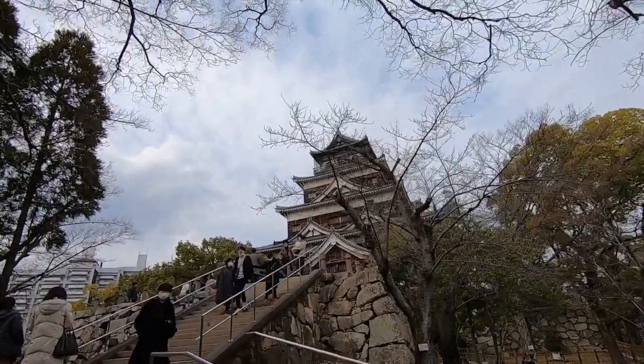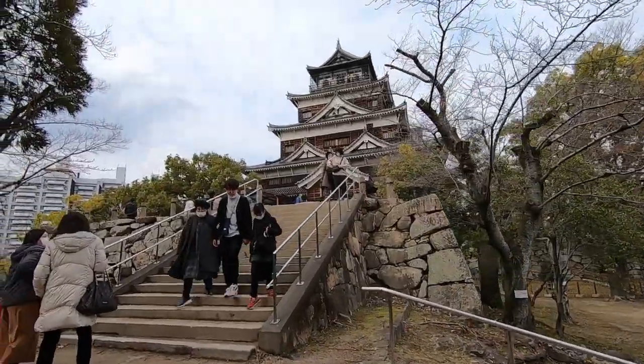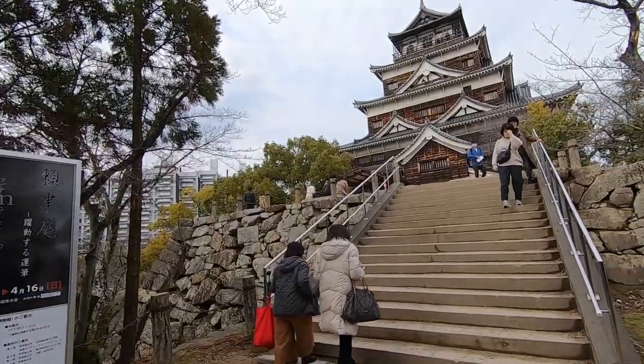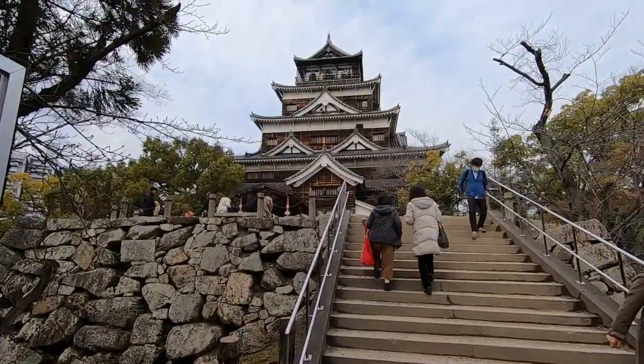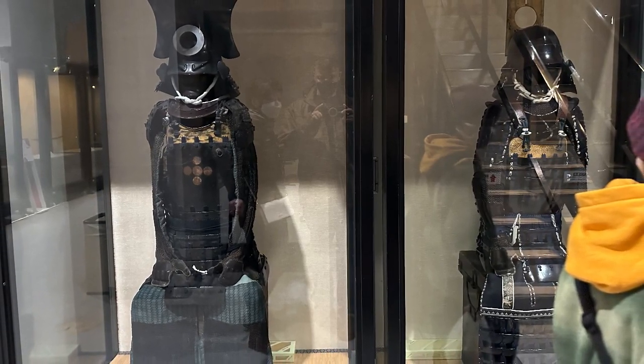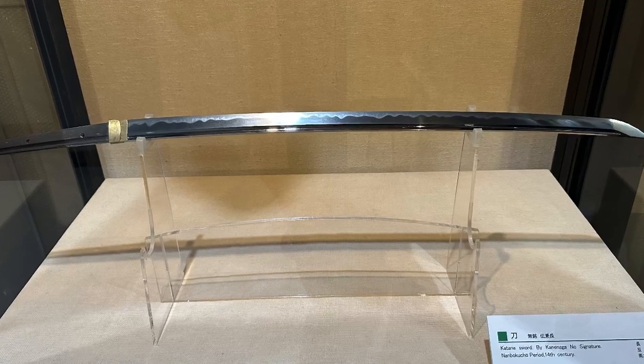And inside there's arms and armor. I don't know if they pulled this out of the rubble and it survived the blast, or this is just armor they brought from somewhere else, but the swords were amazing. Hundreds of years old. They look like they were just made yesterday.